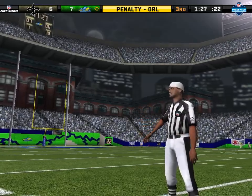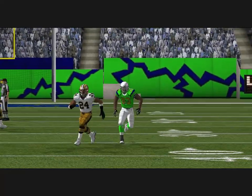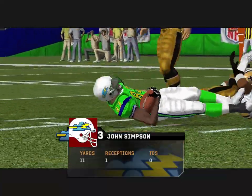Number 80. Still first down. The team has to show discipline and execute properly out there. If they don't, they'll find it's much harder to overcome the other team and get a win.